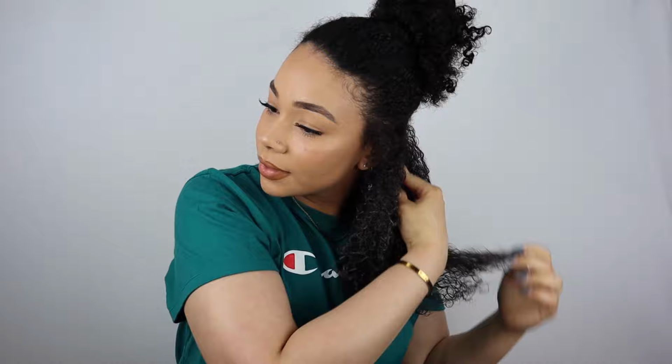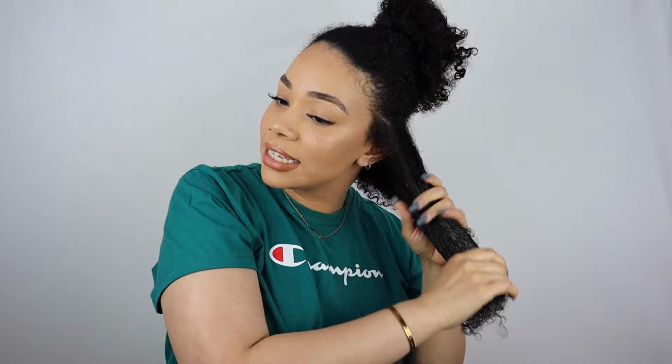Alright guys, so I have the lowest of the lows when it comes to low porosity hair. It repels water like no other. I have such low porosity hair, and you know what's funny, guys? I always used to do this and I stopped doing it because I got lazy, and it is an extra step in your routine and I don't always have time for this extra step. So that's why I stopped doing this.